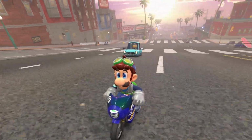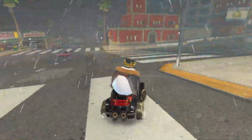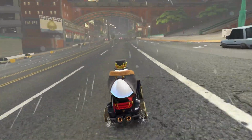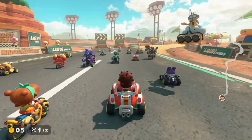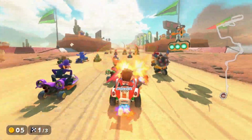And it is coming with the Nintendo Switch 2 on June 5th. It looks to be a launch title. I mean, it is a launch title because there is a bundle for it. But Mario Kart World, the very first exclusive Nintendo Switch 2 game, dropping on the same day as the Nintendo Switch 2. And I'm excited.